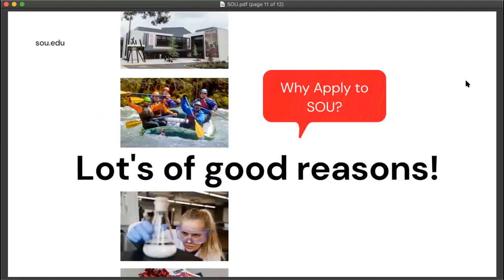So again, going back to why you should apply to SOU, there are lots of good reasons. We're a school with a lot of access and a lot of opportunities. If you are looking for a place where your professor will know you on the first or second day of class, that's SOU. If you're looking for a place to really get involved and not have a lot of competition for resources, that's SOU. We have a lot going on, and you might not know it at first glance, but if you have an opportunity to come visit or talk with any professor of your major, or talk with a current student, we have a lot of events going on.